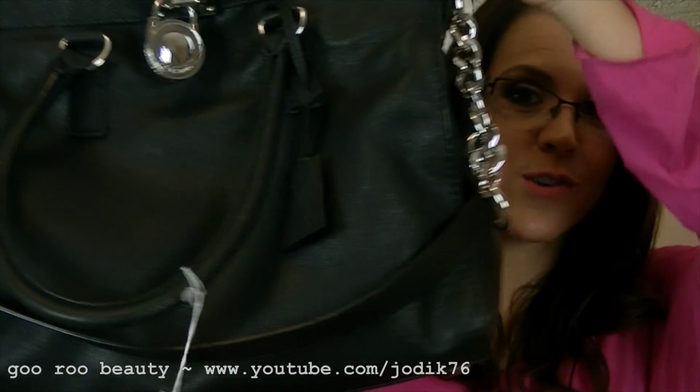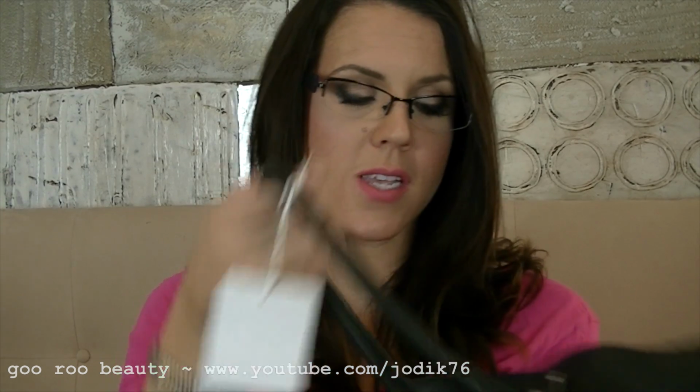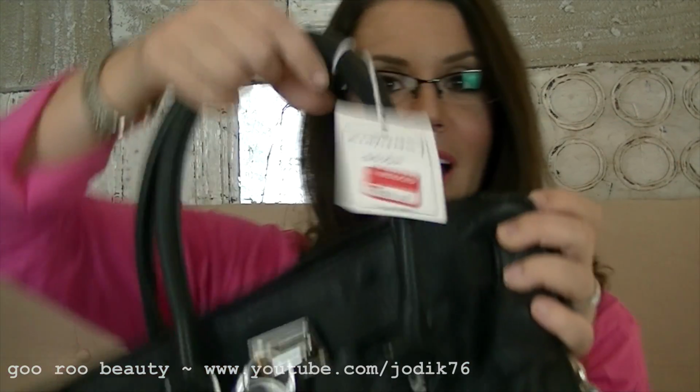And miracle of miracles, this was the only Hamilton satchel that I saw on the shelf. It was also on sale and further reduced beyond the regular 40% off. The bag normally goes for $525, and it was reduced down to $210. I was so excited. I love this bag.